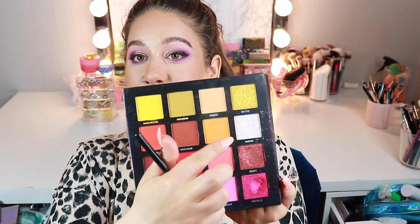I'm gonna take the shade Muffin, which is this one right here. It's an iridescent or duochrome. No, it's an iridescent shadow. I will actually spray that, and then I will put it right here.